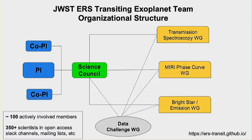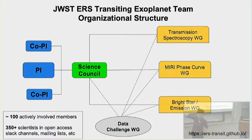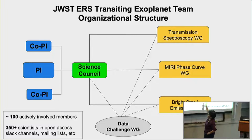So we got together and we gathered about 100 people. Now we have about 350, but about 100 people active. And we put together this project, with PIs, COIs, a Science Council, and 3 main ideas. And also a data challenge group, which I was leading, and what we did for years was to prepare for James Webb.